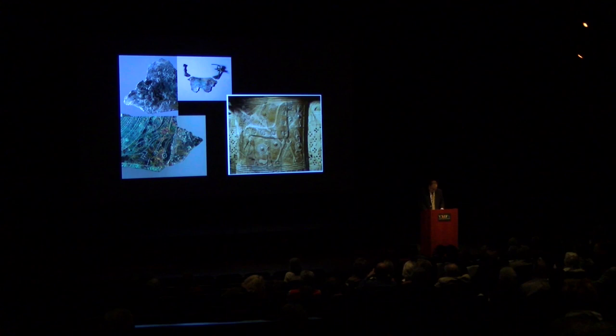And a scene of the hero Heracles fighting the many-headed Hydra from Lerna heralds the vastly expanded repertoire of mythological images that occurs in the archaic period. And Heracles is here battling. You can see some of the heads of the Hydra here.